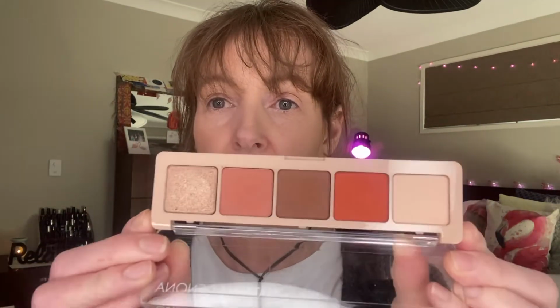So this month we chose Natasha Denona, and we were going to use the cranberry palette, I believe, but Lauren unfortunately couldn't find hers, so she said that she had the Peak palette, and I am super duper lucky because it's not something I can get hold of here, and it was actually gifted to me by Mary from Mary Catherine Loves Cats. She said it wasn't really her colors, but they're definitely mine. So that is the palette there.